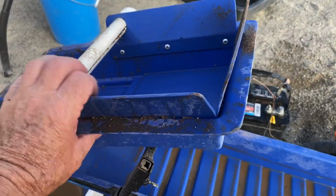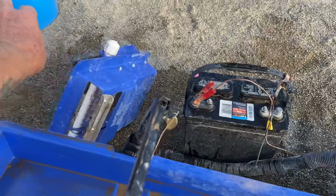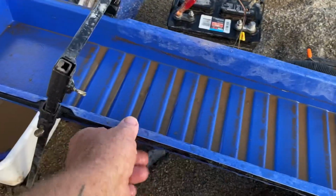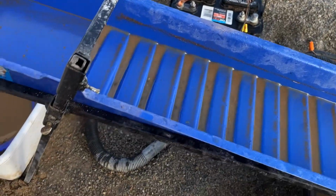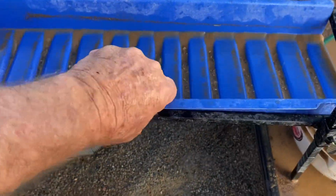All right, for cleanup, this top piece just lifts right off. Set that aside, you don't need it now. That easy, and here's your sluice. And this thing right here, we'll just pick right up. Just like that, it comes right off. Just lift that up and slide that out.